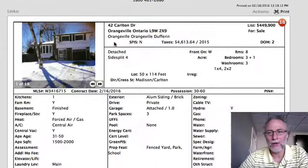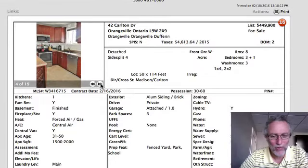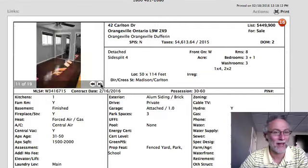Next one is 42 Carlton, and this one here, I think there was a house fire in 2007 that happened. That's the only words, there's no words in the listing at all, literally. But inside's nice. It looks like they've done the renovations. Stainless steel appliances, hardwood flooring, pendant lights, very nice on all accounts for that.